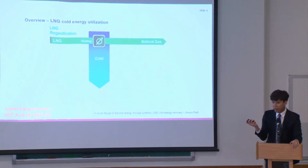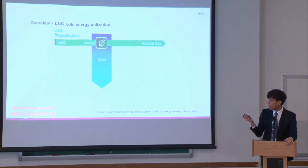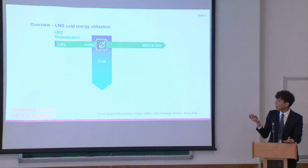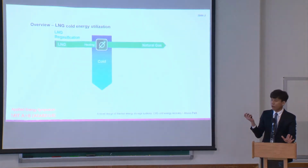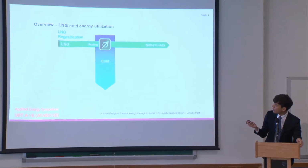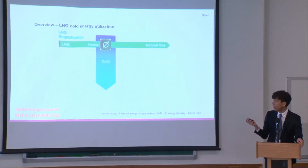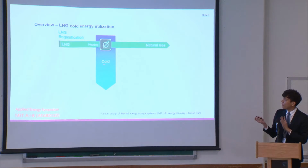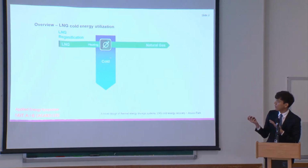When we are getting LNG from other places, Korea is one of the largest importers of LNG, which has minus 160 degrees Celsius, so it has a very low temperature. When we are going to use this LNG as natural gas, it's at about atmospheric temperature, so a huge amount of the cold energy is wasted in conventional models. About 97% of existing models waste this cold energy because it's hard to use. It has a limited usage.